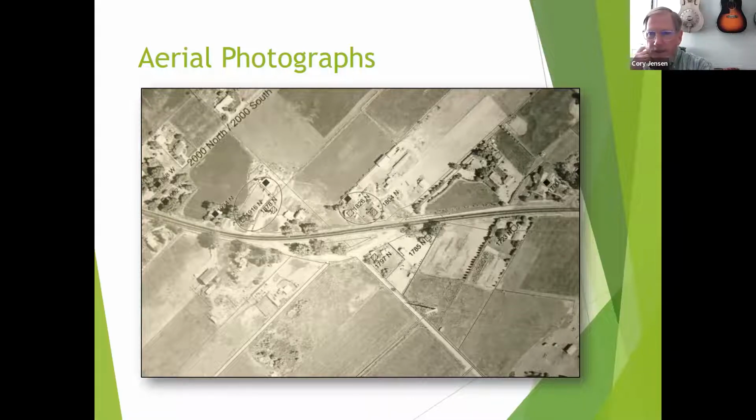So these can be useful if you're researching a property in a rural area, the same area you'd be using those cadastral maps for. This is a shot of Geneva Road here in Utah County, just by Utah Lake in Vineyard. And this was used for a survey that was done there about 15 years ago. You can see they superimposed buildings and addresses over the photograph for this survey.